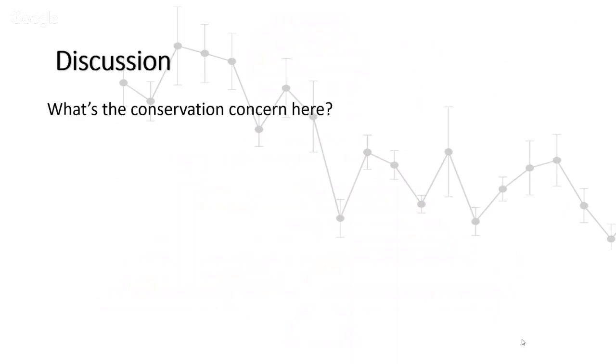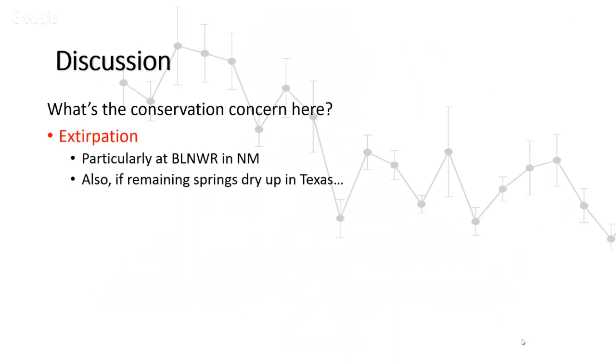Overall, in light of declines, in light of the connectivity or the disconnectivity that I've shown, what's the conservation concern? We're looking at potential extirpation of birds at Bitter Lake, I think. And if the remaining springs dry up in Texas, potentially those populations as well.